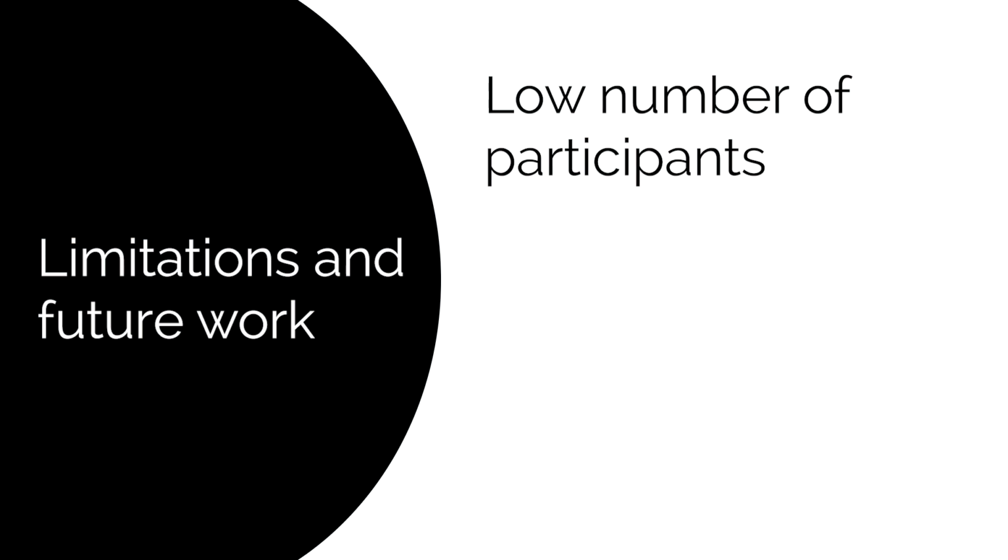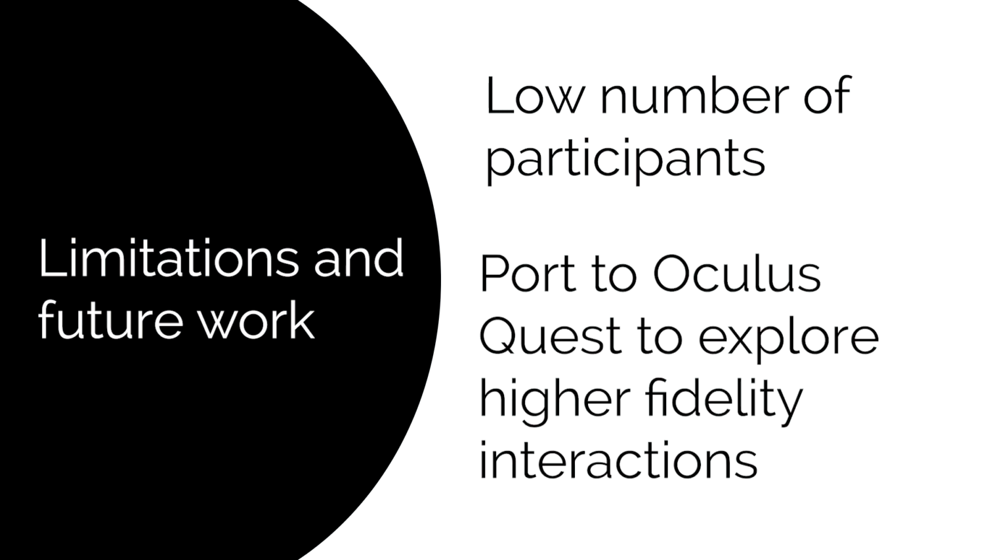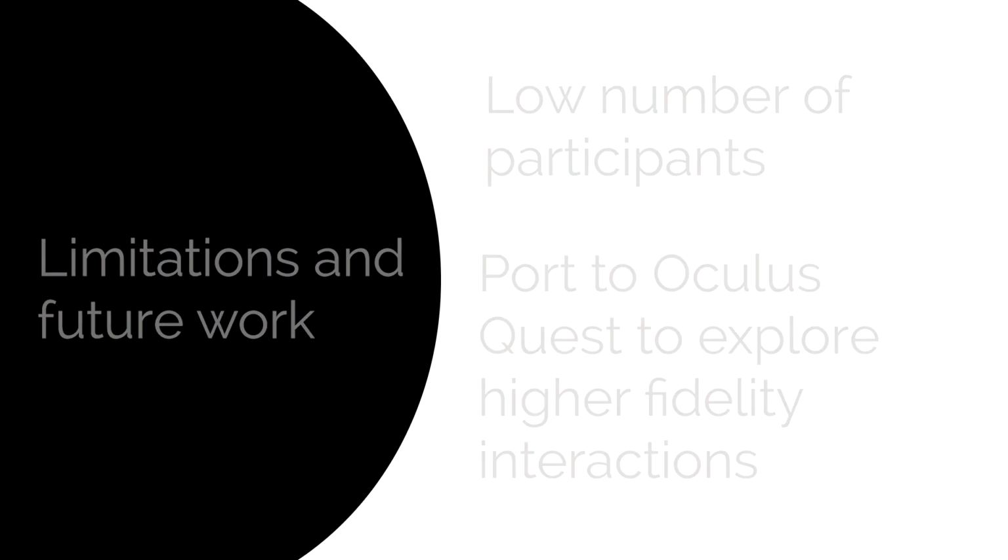We aim to conduct a thorough playtest of LogiBot with additional participants to identify further interaction issues which we will look to solve. With the launch of the Oculus Quest and Quest 2, we would like to port LogiBot to this device, which will increase the options for interactions, and it would be interesting to see if this has any impact on the level of engagement experienced by users.